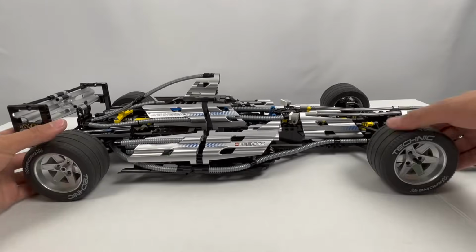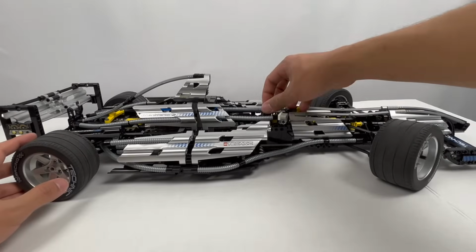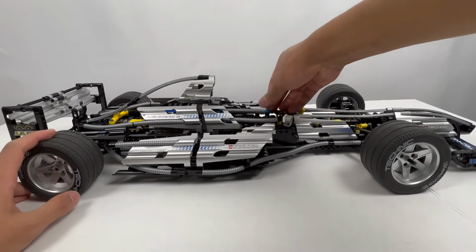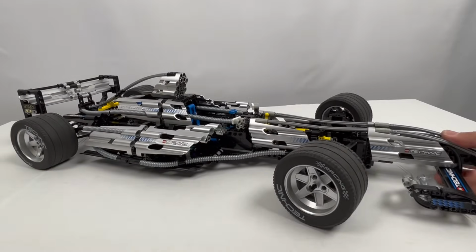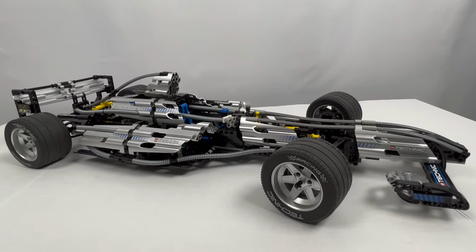Now, pretty much this also obviously has basically these standard Technic features of steering. You turn the steering wheel up at the front here, and you can see the wheels rotate like so. So you basically just have this to be expected. It is a really well done car, and it's really nice to actually be able to add this to my flagship LEGO Technic set collection.